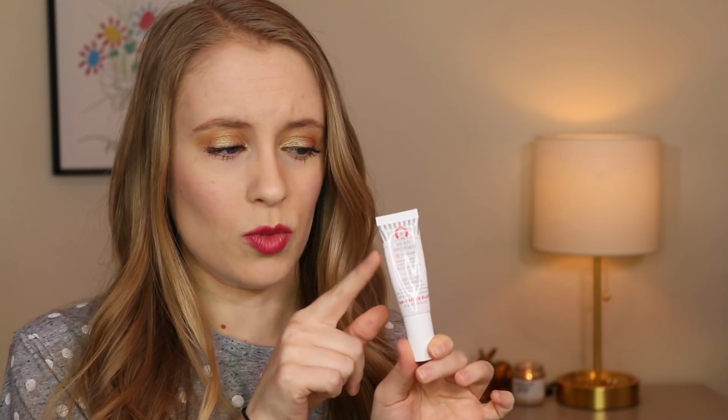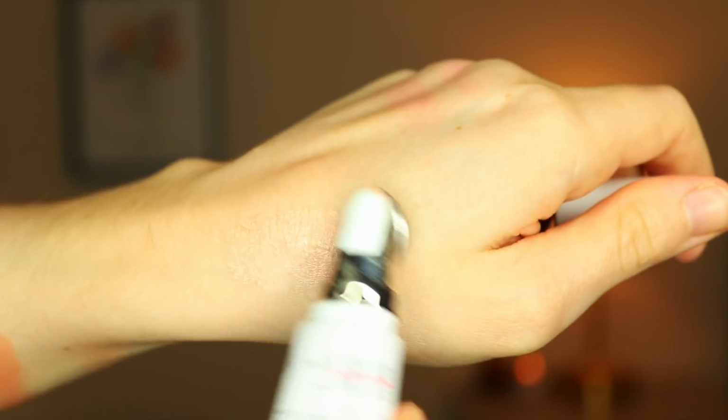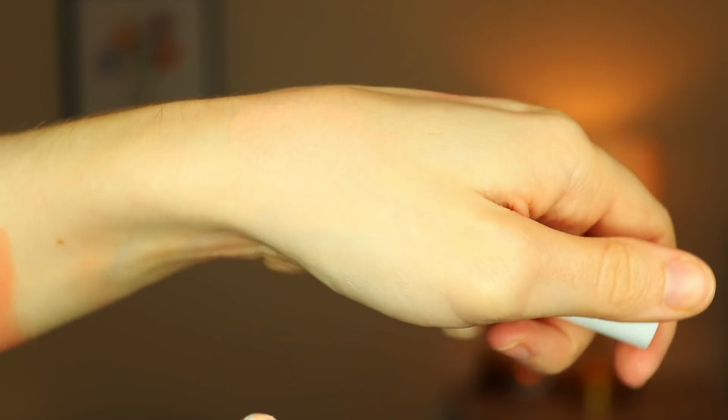I think the only shade this comes in is fair/medium, which is what I have. I feel like that's a little bit odd, maybe they should have another shade too, but I don't know. I don't know why they bothered to have a shade if it's all just one shade. It has this little metal piece that you can use to rub it into the skin. It feels really nice, cooling and refreshing. I like this. I'll continue to use it, probably each morning as a refreshing eye gel. But I can't see myself using this up and then repurchasing it, because I don't feel like it's really worth the, what, $36?